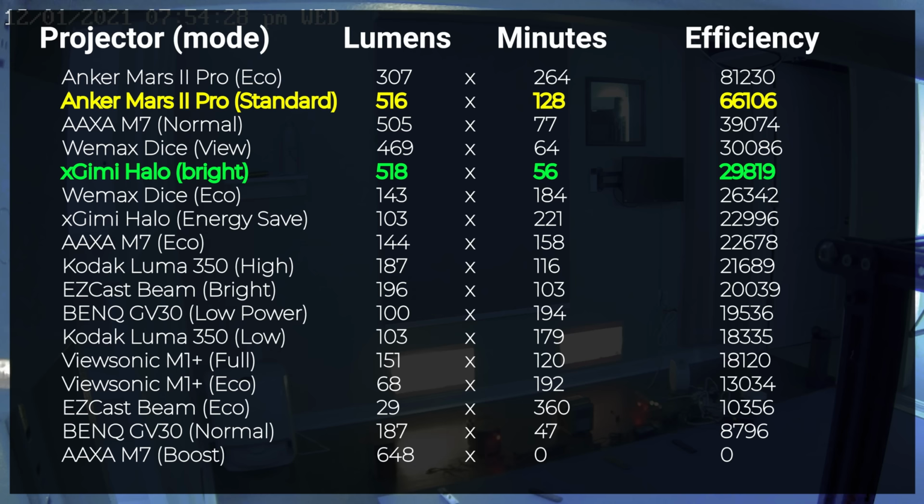And before we move on from brightness, I should also mention that the AXA has something called boost mode that's only available when plugged in, but it put out a very respectable 648 ANSI lumens, which was definitely the highest in this video and looked great, even though it sounds a bit like a jet engine in the process.